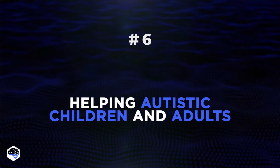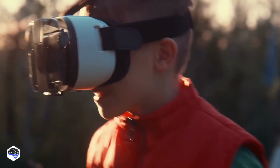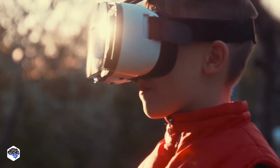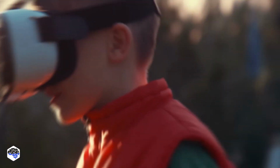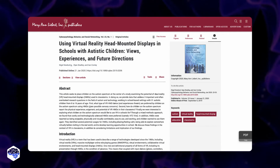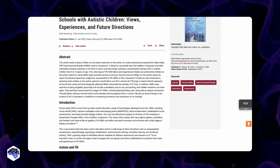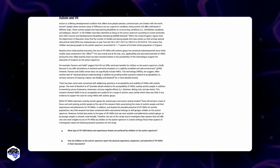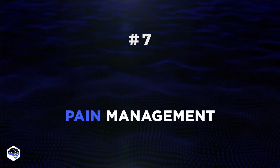The sixth use case is VR helping autistic children and adults. Virtual reality aims to allow exposure in the real world to train social skills in a virtual environment. With VR HMD in educational settings, we can ensure that autistic children and adults' appropriate recommendation is to train them in a virtual environment. The seventh area is pain management.